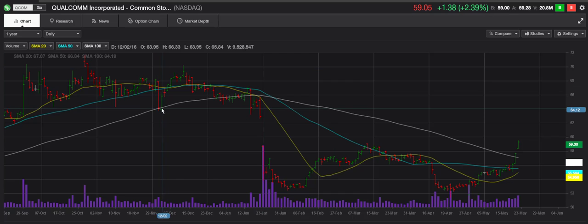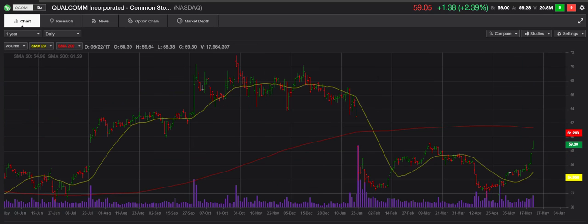Real quick, adding the 100 SMA. This is a breakdown in here, some agitation, and then the drop. So now we get a 20 curling, the 50 flattening, and we're breaking through the 100 SMA. So everything's looking good for Qualcomm.